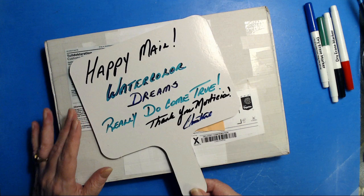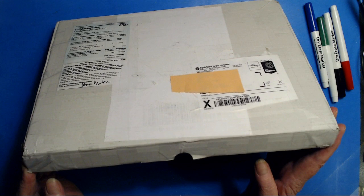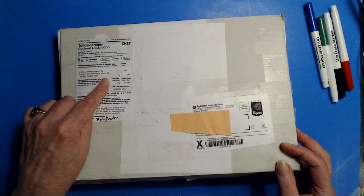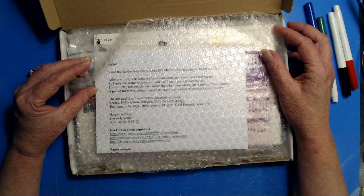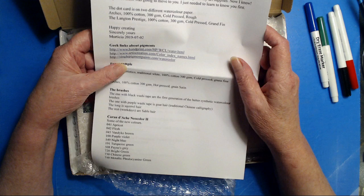So, the first thing that I want to say is, this is quite possibly the best art box that has ever been put together. It is beautifully neat. Look at this. The customs declaration says what's in it, but it's no way to prepare you for how professionally and how beautifully it has been put together. So, of course, everything in the box is protected by bubble wrap. And this is basically an inventory of everything that's in the box.